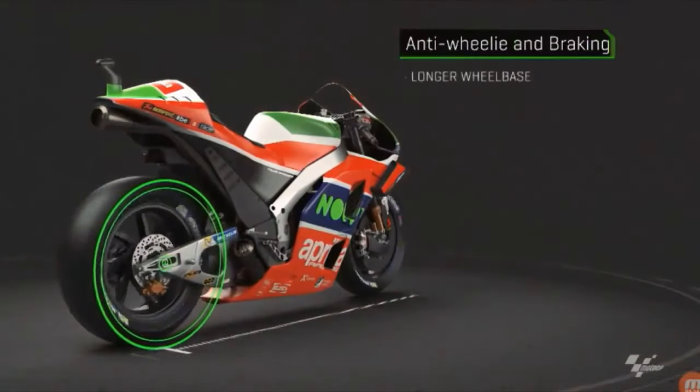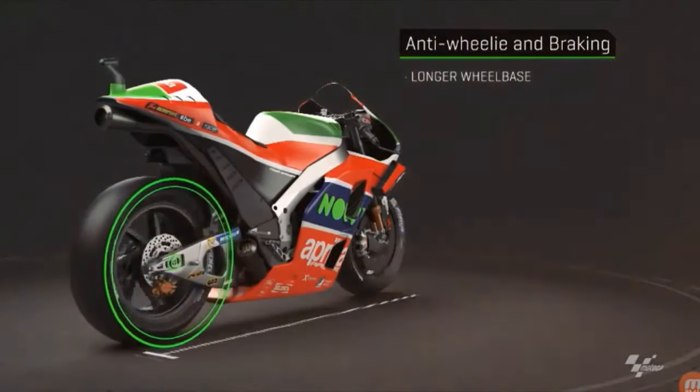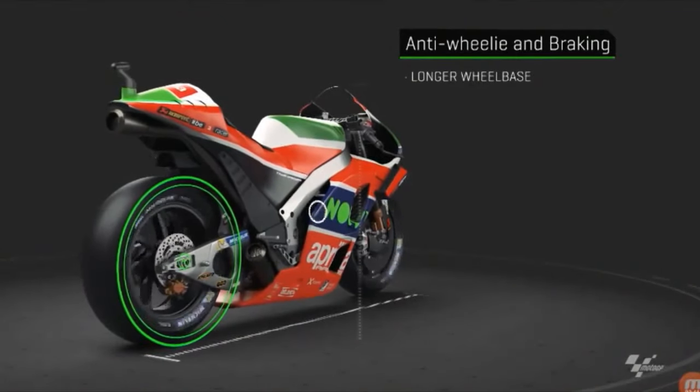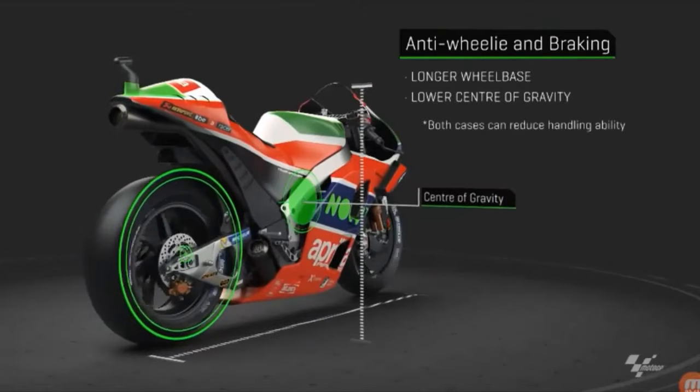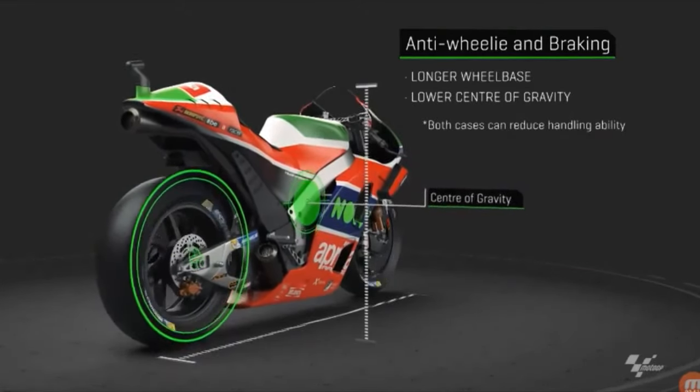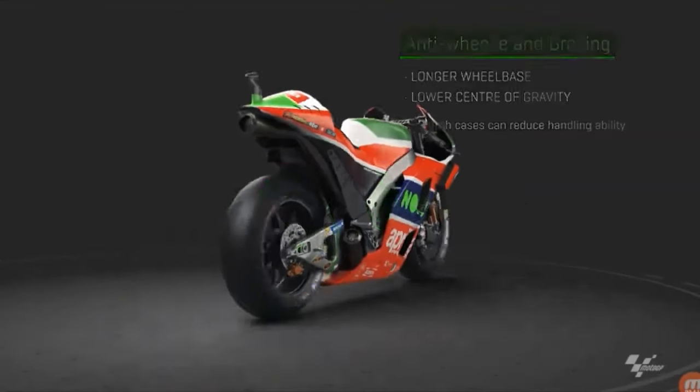For the long straights out of turns 1 and 2, as well as the tighter parts of the circuit, the teams might play with the length of the bike's wheelbase and height. Lengthening the wheelbase and lowering the height can affect how much the bike wheelies when accelerating away, but can affect the turning stability. Let's see this weekend how the teams set up the bikes for the PTT Thailand Grand Prix.